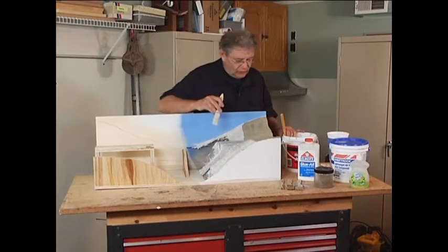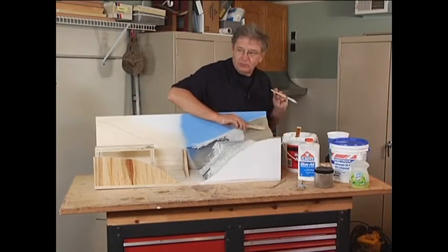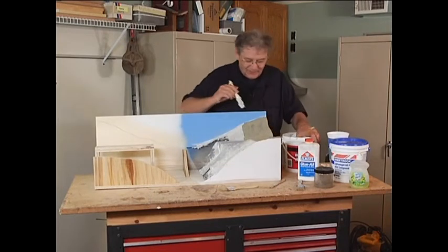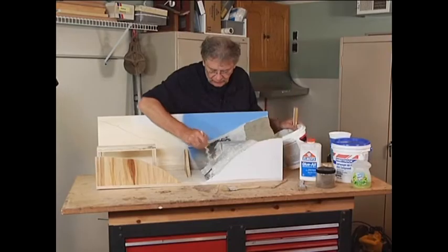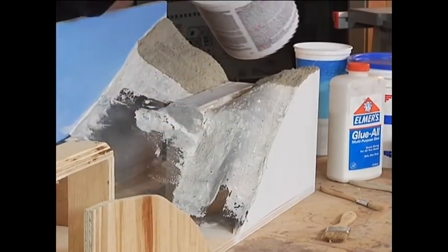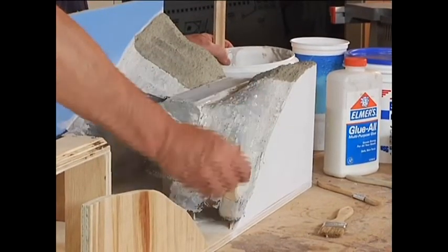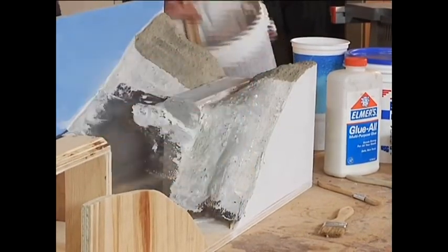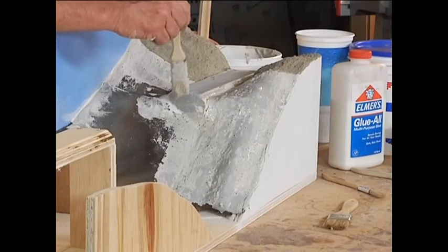This will be just as strong as hydrocal when it's finished. And I wouldn't use this on a large area, but I think for a small area it's very beneficial. I think the scenic benefits outweigh the hydrocal in this particular case. I use the same technique to cover the entire diorama and let it dry again, normally overnight, before I put on the next layer.